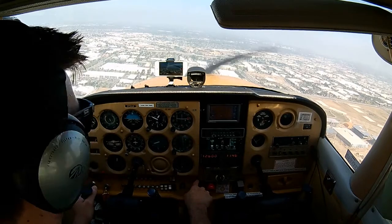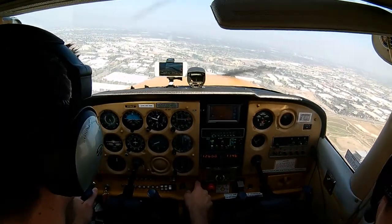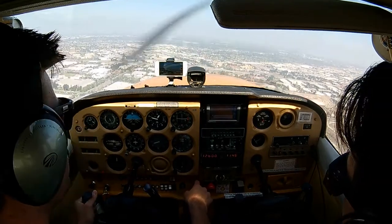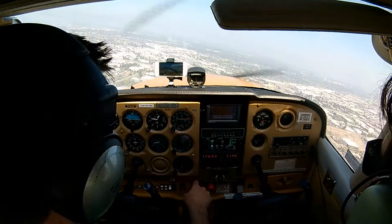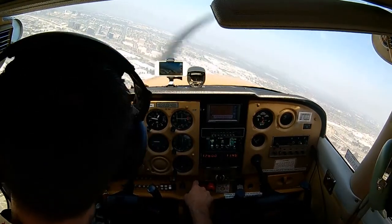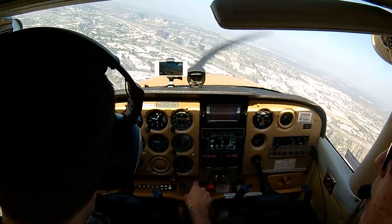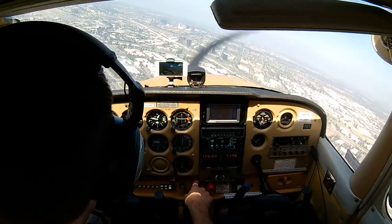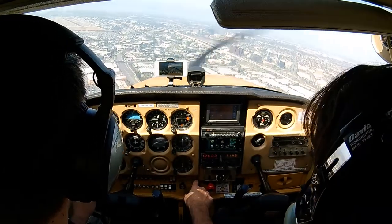Maybe today isn't the best for power off 180s, but guess what, we can work on normal landings, no flap landings, maybe some forward slips. Mess around with those for a little bit, once we start to finesse the three pitch attitudes of landing.